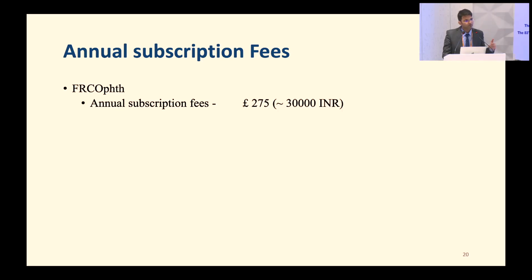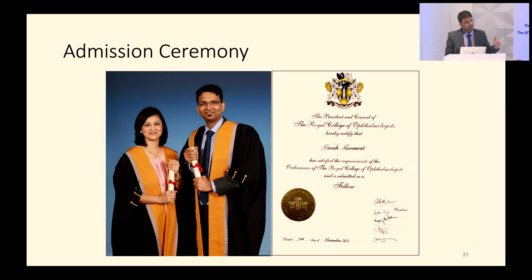Now there is an annual subscription fee also. If you want to retain the post-nominal, you need to pay this annual subscription fee every year. Otherwise, the college sends you a mail that you can no longer use the post-nominal. Having said that, if you clear this examination, you get a prestigious award, and there is a very grand admission ceremony in London, United Kingdom. That is something very rewarding.